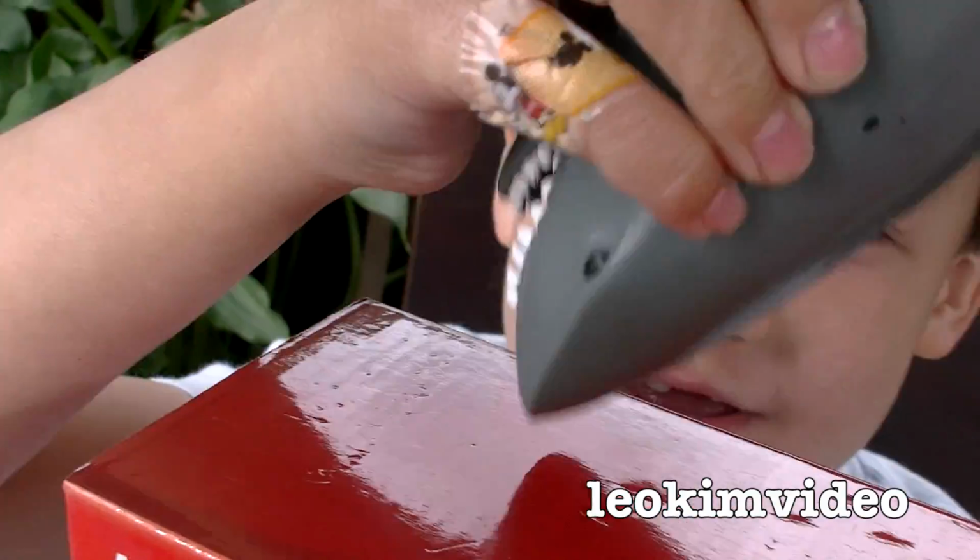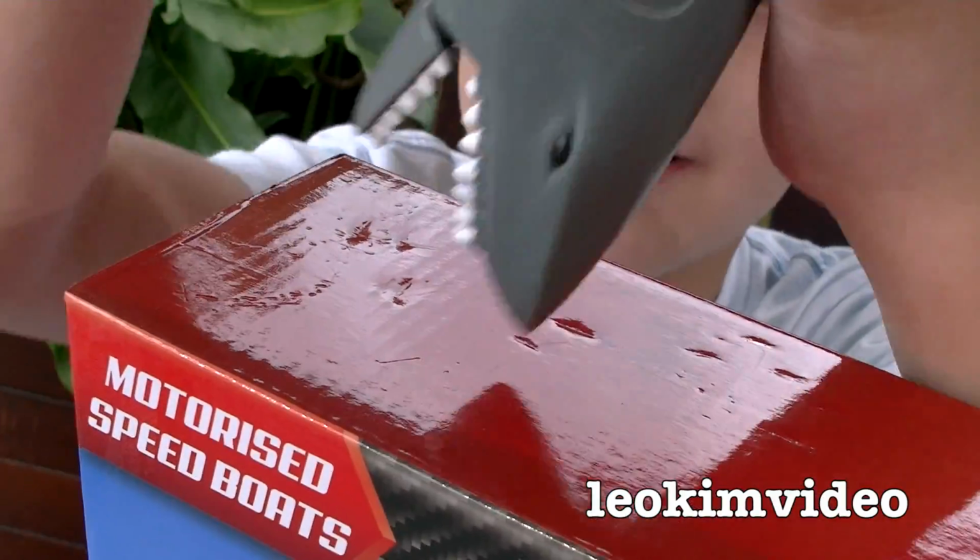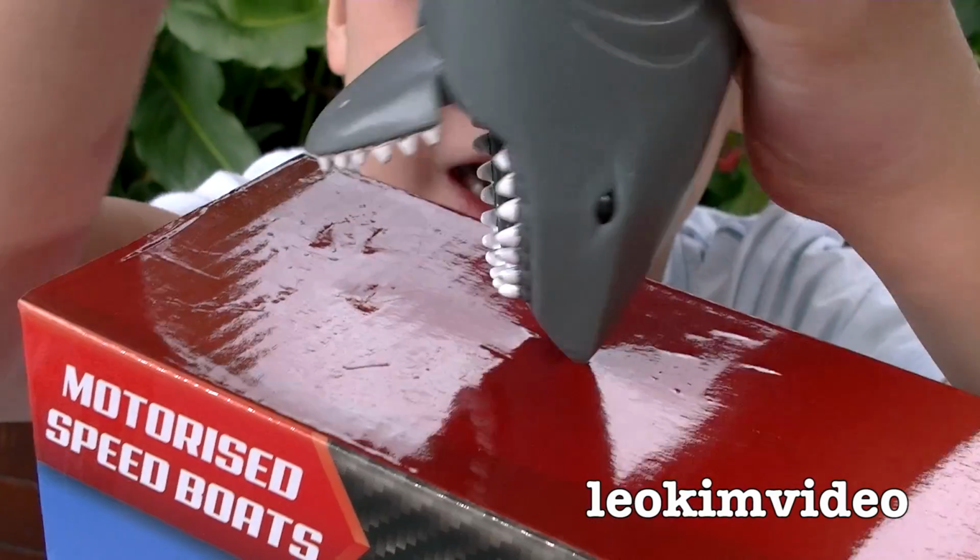So is that shark going to do an unboxing, is it? Oh, must be a hammerhead shark that's doing that.